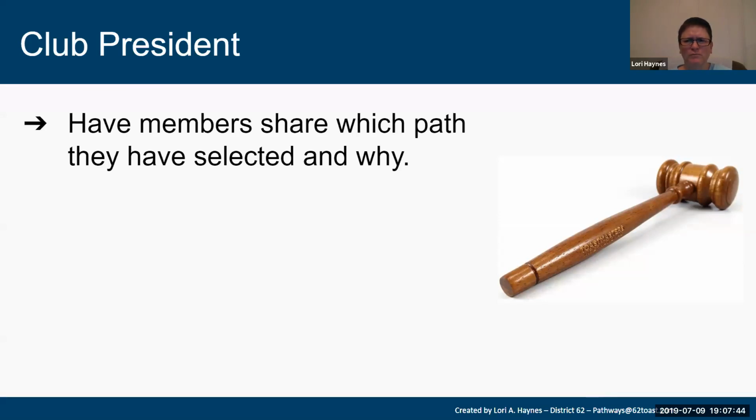And then guests hear the member talking about it. They don't know much about pathways, and that's okay, but they sense the excitement because we're all celebrating and we're all glad that the member has chosen a path. This tip is a really fun one if you're club president.